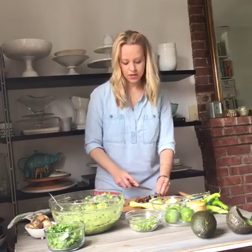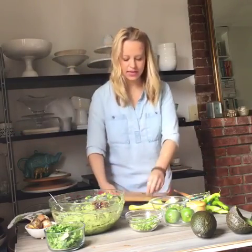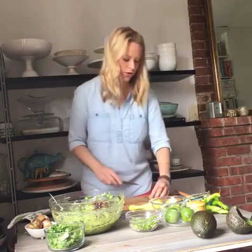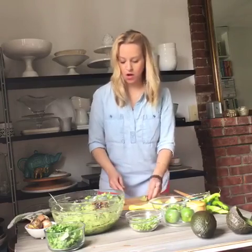All right, I'm going to put these in, see how it looks. I cook by look a lot, and then I also cook by taste. So we definitely need more, almost twice that much. So it will be, like I said, close to 3/4 of a cup. And those green grapes are really big, so I'm cutting them small.